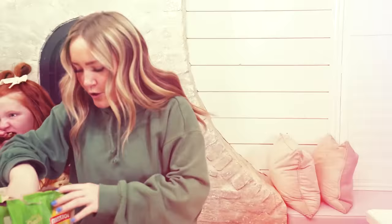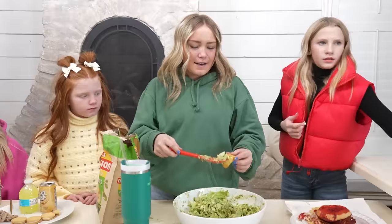I made a Greek goddess salad. Now I know these chips. Yeah, Greek goddess salad like goddess. That's actually really good. All right, ElleCee.